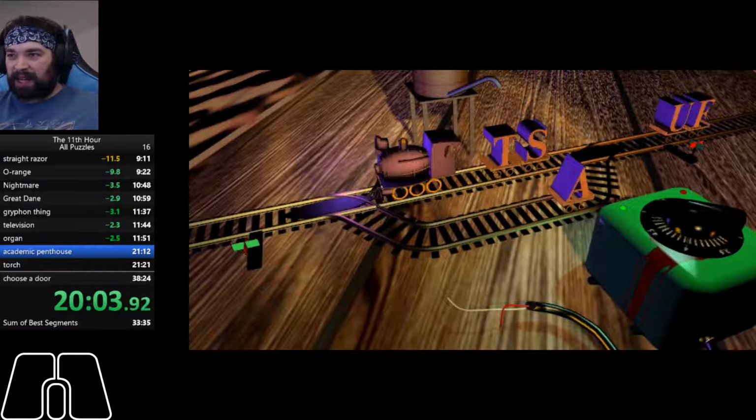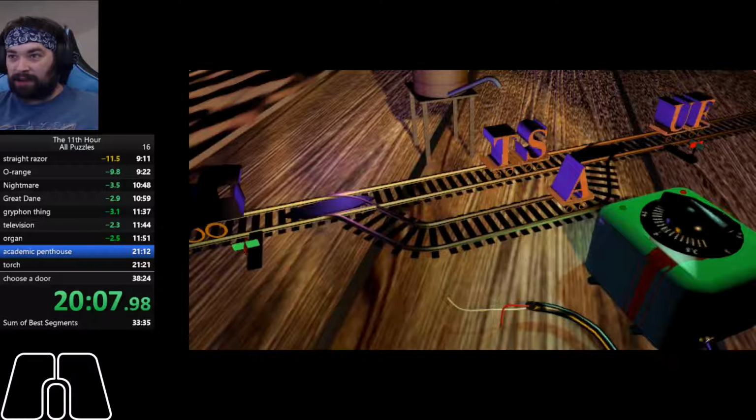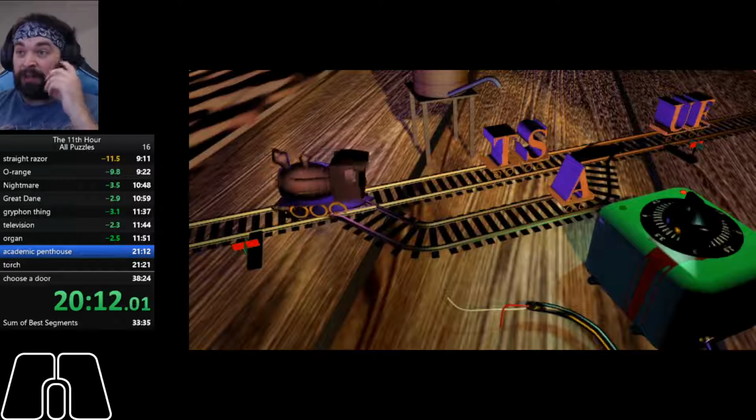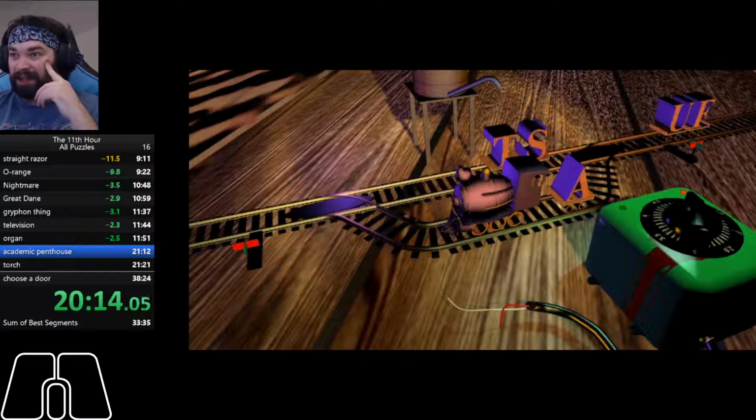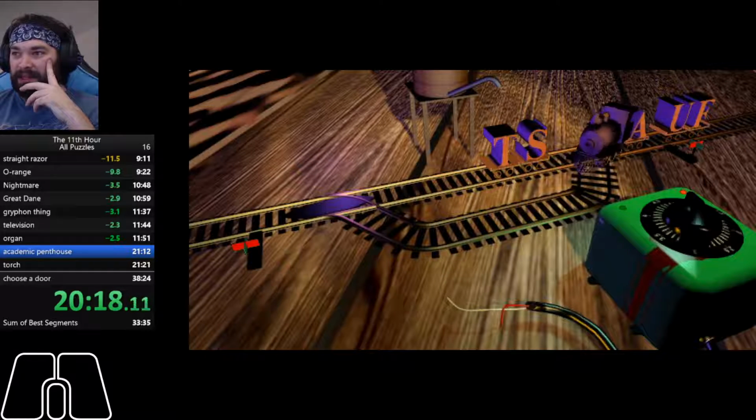I'm trying to be a bit careful with the clicks because I really don't want to click out of this puzzle. If that happens, the entire puzzle resets, and that is quite annoying. We want to avoid that at all costs, because then we'd have to repeat 9 minutes of this.